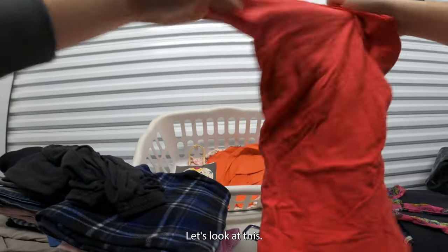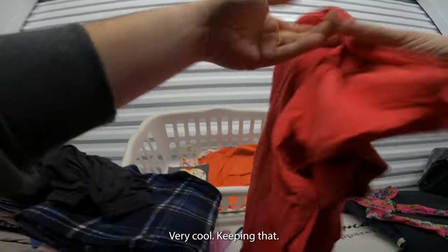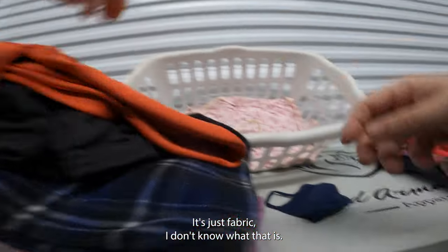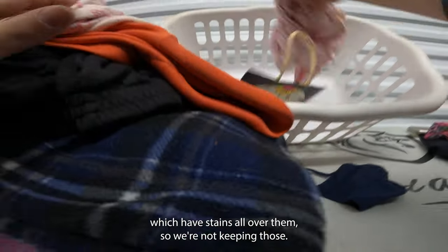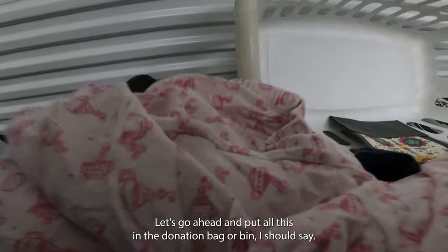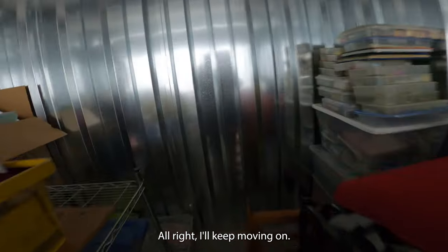What is this? Let's look at this. Oh, I love this. It's like, oh, Hard Rock Cafe. Very cool. Keeping that. And we got some fabric here. Is this just fabric? I don't know what that is. And then we got some coffee jammies, which have stains all over them. So we're not keeping those. Let's go ahead and put all this in the donation bag, or bin, I should say. All right, let's keep moving on.